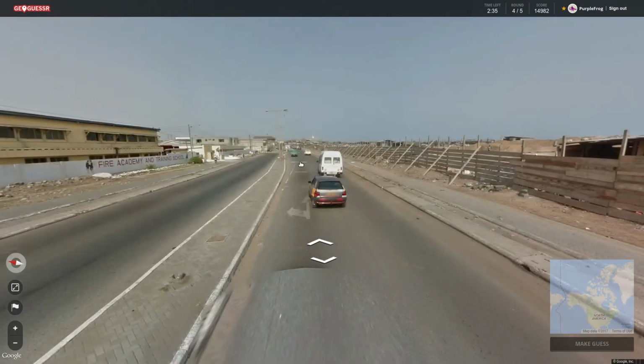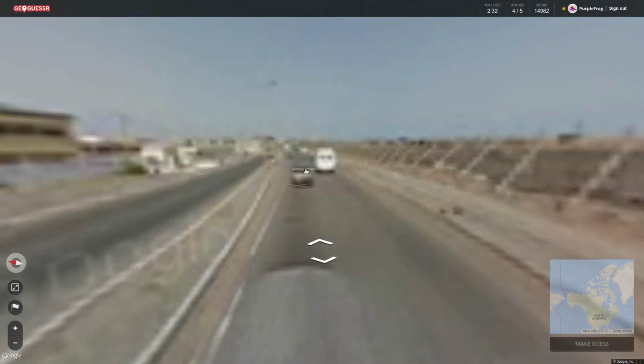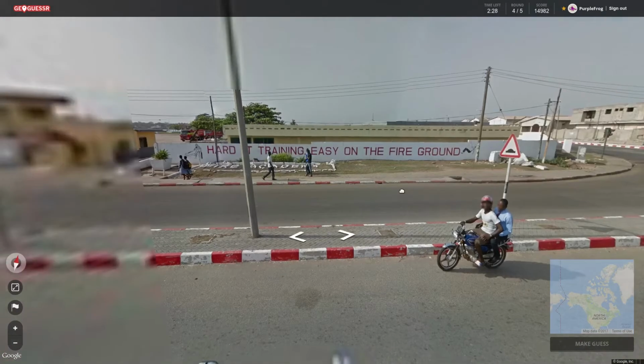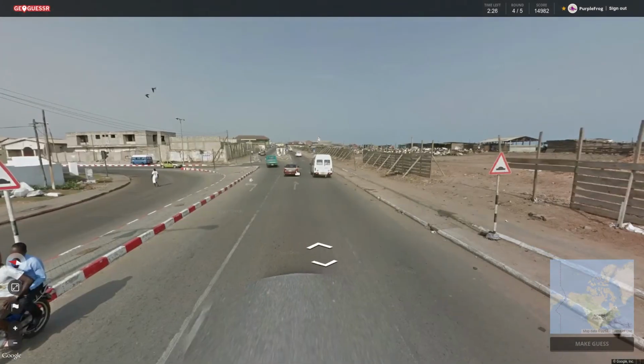We're on a ring road. More Malta, you think? Fire Academy and Training School. Hard training, easy on the fire ground.